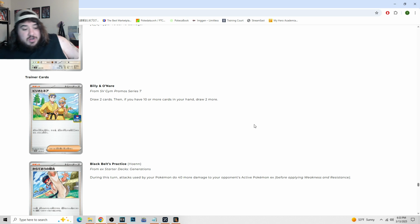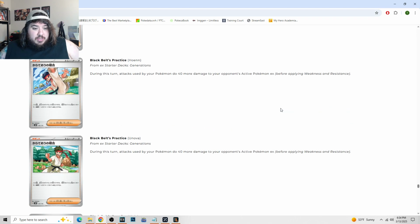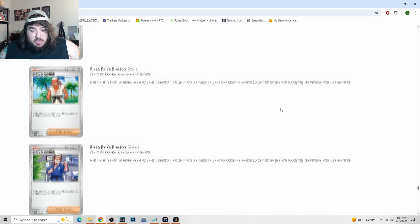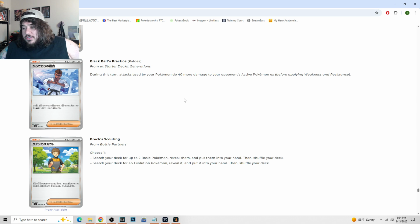But let's look at the trainer cards now. Billy and O'Nare, draw 2 cards. If you have 10 or more cards in your hand, draw 2 more. Sure. Black Belt's Training. Attacks used by your Pokemon do 40 more damage to your opponent's Active Pokemon EX. Ooh. Black Belt. Okay, wait. Oh, these are just like different Black Belt's Training. It's the same thing, right? Oh, it's like different. Oh, different things. Yeah, because this card's already out, right? Pretty sure it's already out.